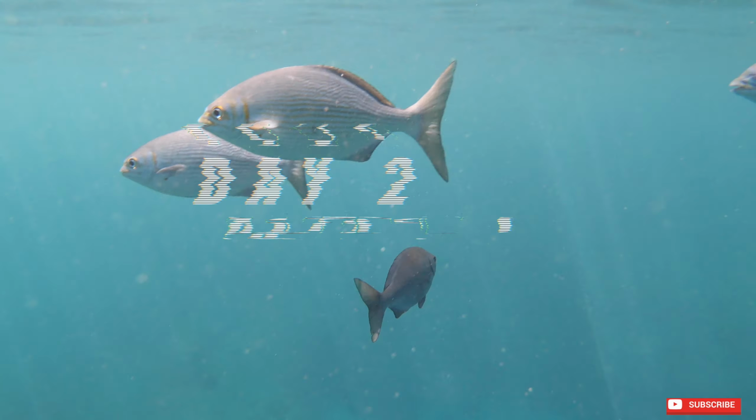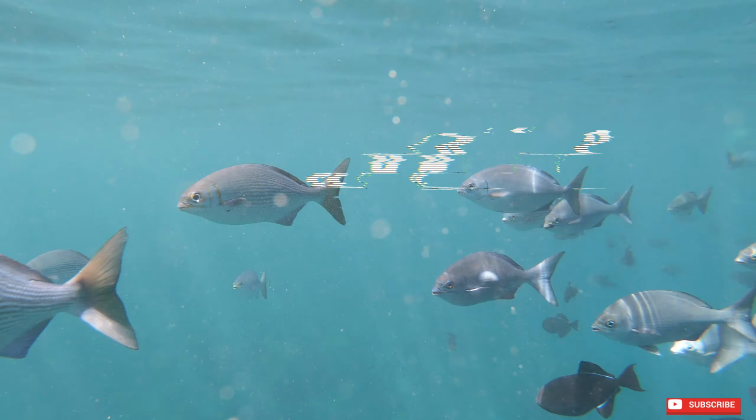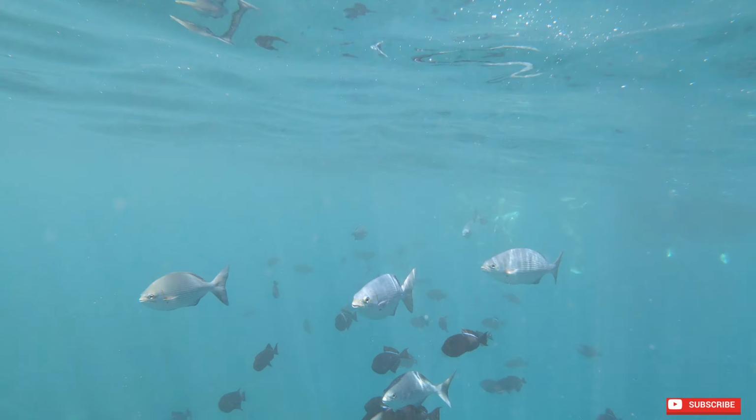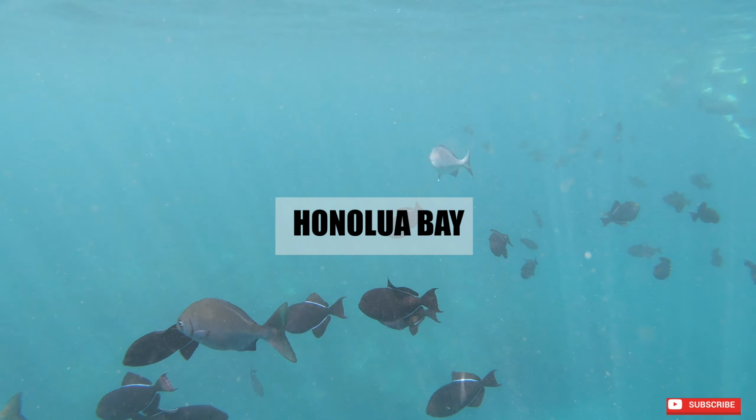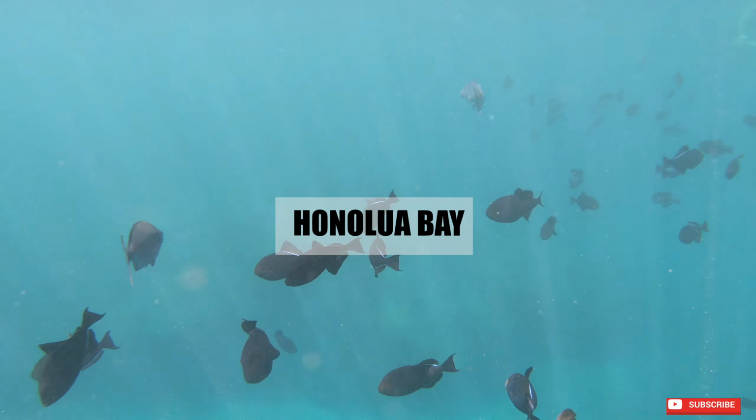Basically, you guys just want to put your feet up and just take the evening off to recover, because day 2, we're also going to be waking up very early. Day 2. And we're gonna be waking up at 7 a.m. And the reason for that is because we're headed over to Honolulu Bay, which is probably the best spot for snorkeling in all of Maui.